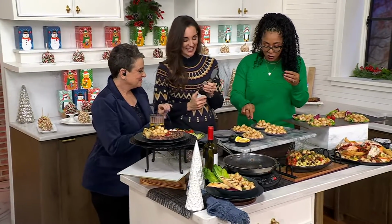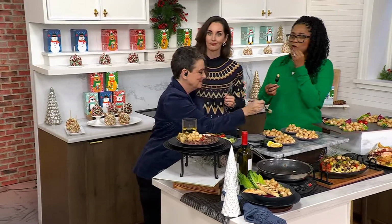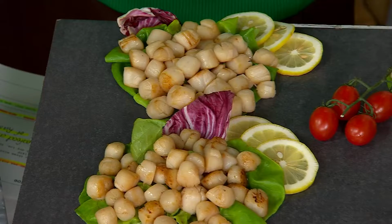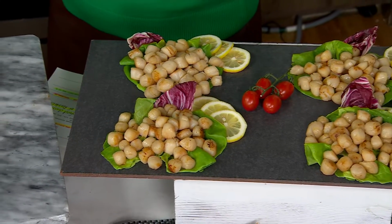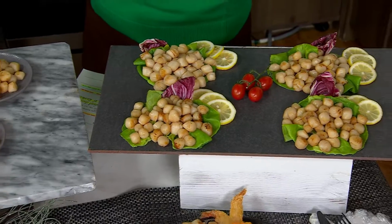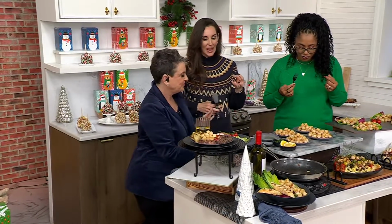When I just bit into one, you get that meatiness, but there's a little sweetness to them. Really, really good. They're not gritty. I love the subtle sear on the outside of a scallop, and when they're this size, you get more of it. It's a great bite. It's not over the top.